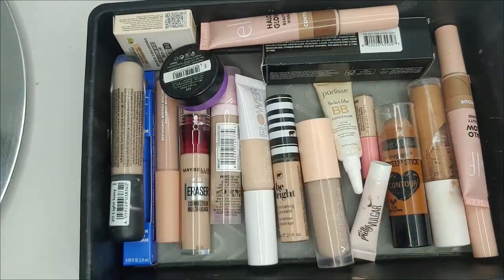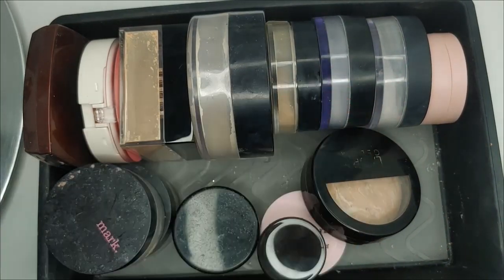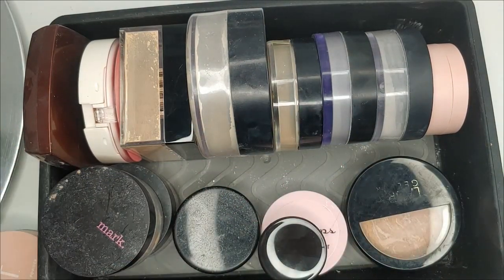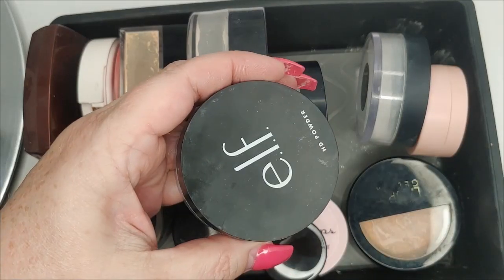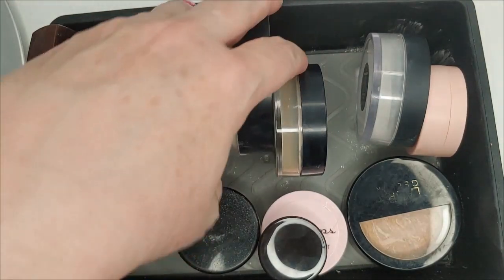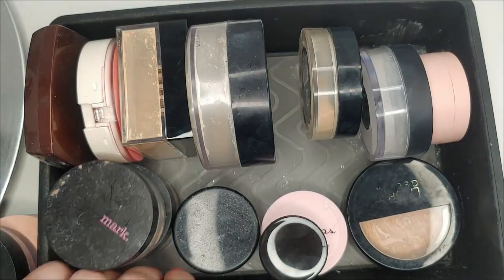Okay, so for contour, we're going to pick powders, and I'm definitely going to pick my e.l.f. Halo Glow Finishing Powder. I used that the other day, and it was lovely. It just gave a nice finish to everything. And then I think I'm going to go with my e.l.f. HD Powder. As you can see, I've been working on it pretty good, so I have less of that, I think, than my Wet n Wild setting powder, which is getting down there too.